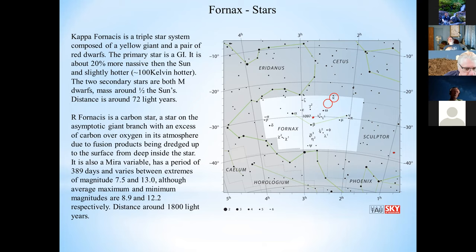R Fornacis, which is in the other circle, but not shown on the chart, but it would be right in the middle of that second circle, is a carbon star. It's on the giant branch with a lot of carbon in its atmosphere. It's a Mira variable with a period of 389 days and varies between magnitude 7.5 and 13. It's around 1800 light years distant.